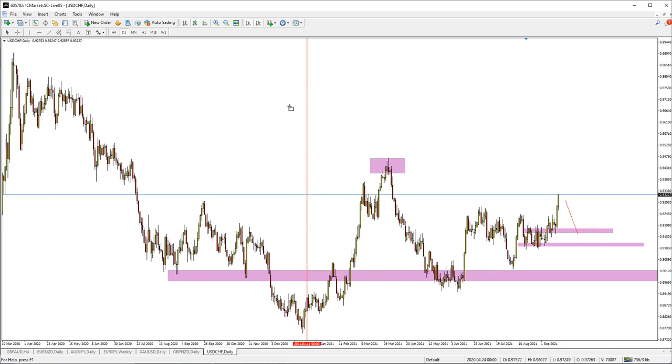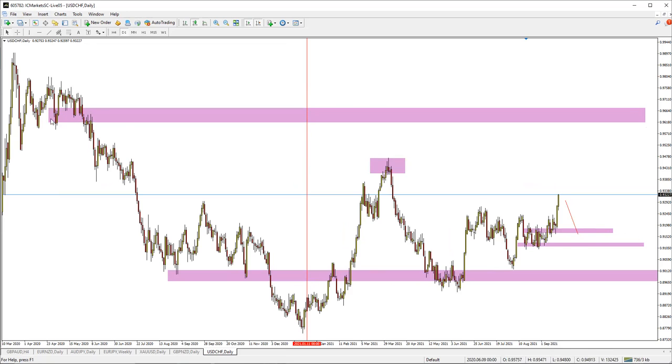Which I can see, I think the next major resistance could be around here, around this zone, the 0.96. So it's still quite a distance away, bro. So for USD CHF, you look for long.